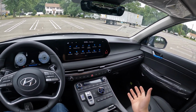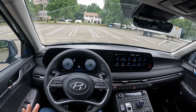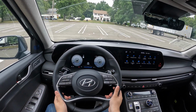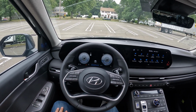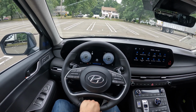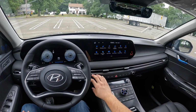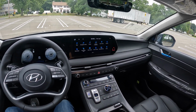Alright, so here is the interior of this 2023 Hyundai Palisade. This facelift seriously looks amazing. I really like the steering wheel. A lot of people have mixed feelings about the steering wheel because it is straight from a Hyundai Sonata. I really like the opening in the bottom, and the inside I think looks good. The vents are a little bit different, and overall I think the interior looks good.